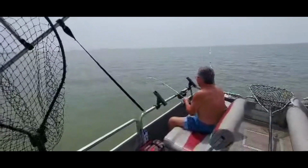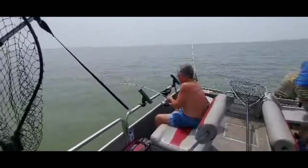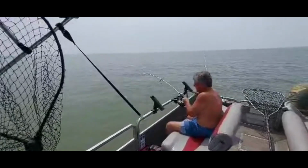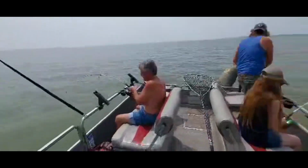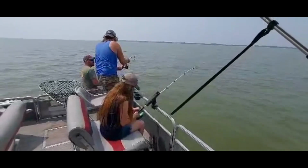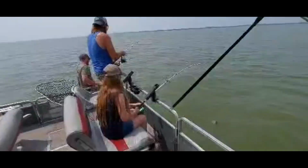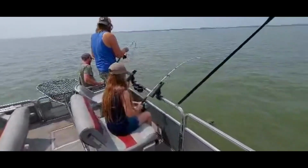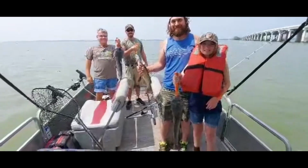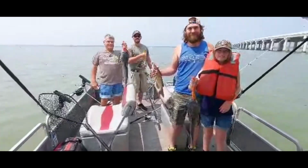It's some good fish. There she goes. She got hers untangled there. She got it where she can fight it again. He's got one on his too, so that makes four. I got to go get the net. All right, first fish of the trip turned out to be a quadruple. So we're off to a good start.